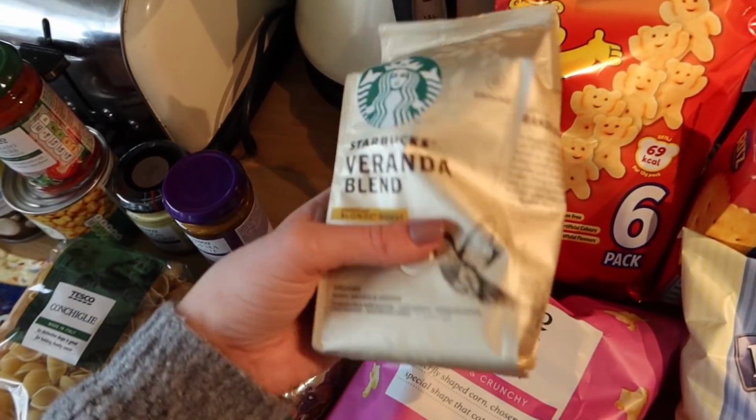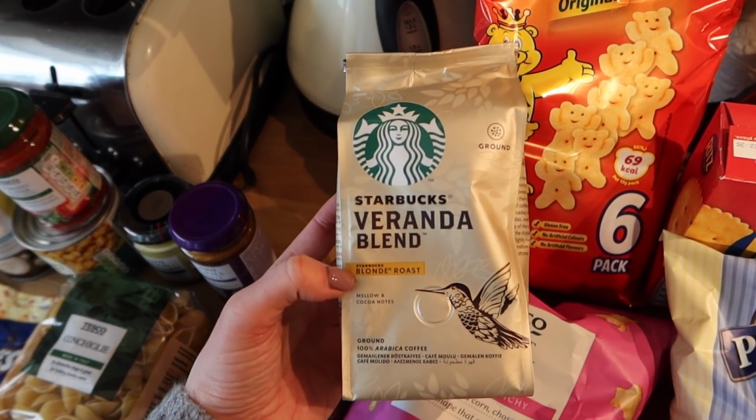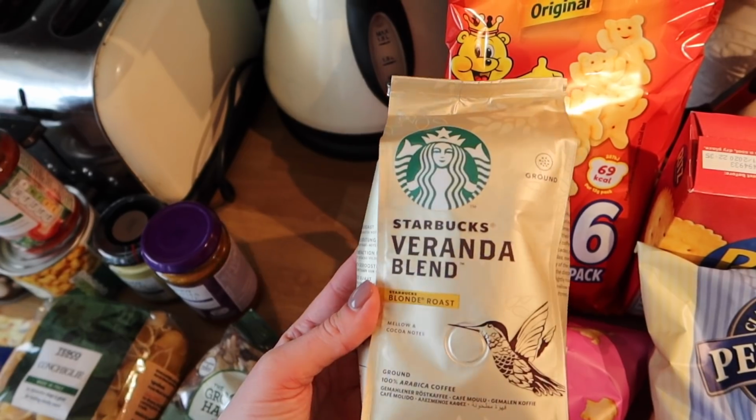I got myself this. I'm a coffee nut, I'm obsessed, and I've been really enjoying using my plunger cafetiere one, and I picked up the Starbucks blonde roast. So this is pre-roasted.